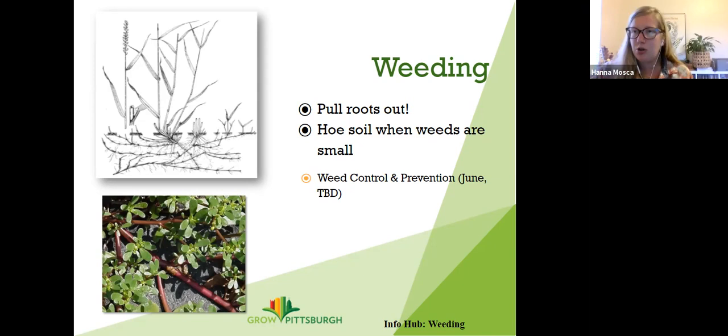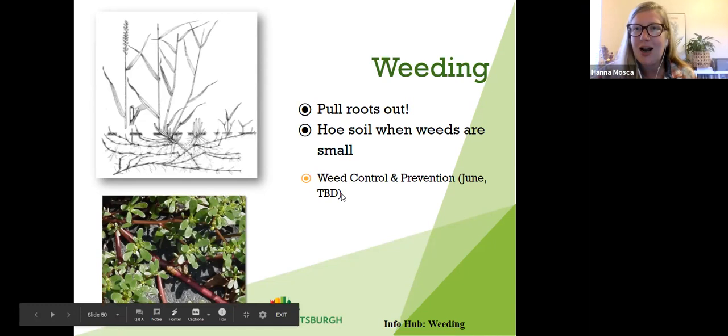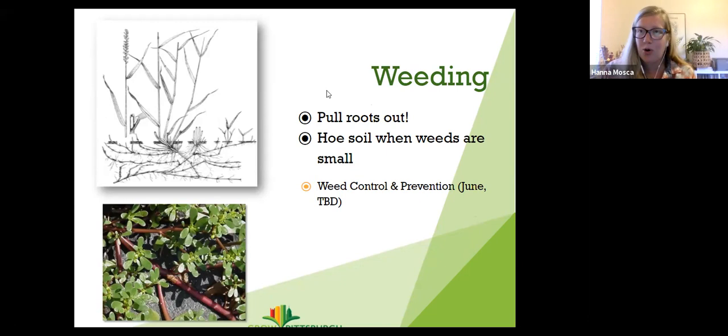This weed on the bottom, anyone know what that is? You can put it in the chat. I bet some of you have seen it, potentially even growing in the cracks of the sidewalk. Purslane, yep, that's exactly right. And purslane is an edible plant.